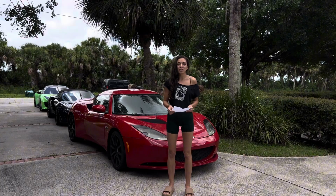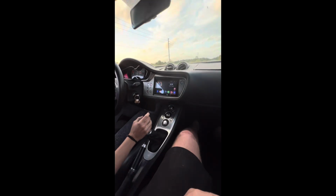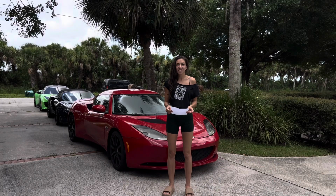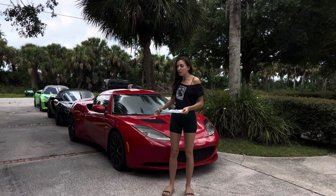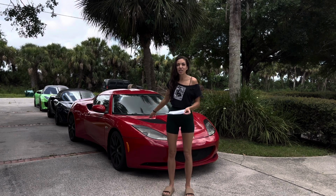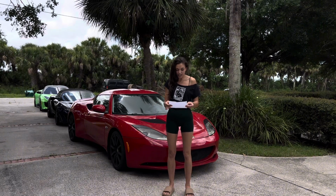Is it a manual transmission? Yes. Because I'm an adult, why would I buy an automatic sports car? And no offense to Lotus, but these are pretty lethargic cars when they're automatics. It's not a good automatic.